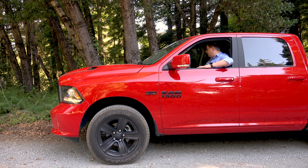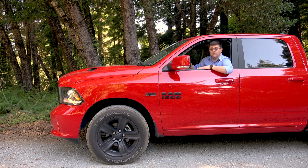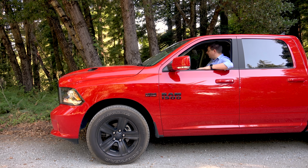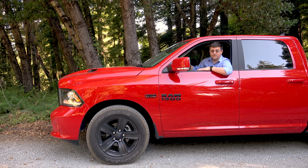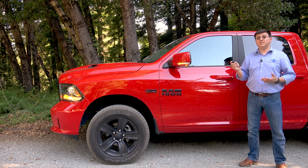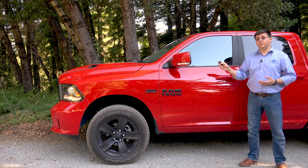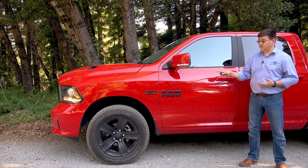Or I can select the button here and go down to the normal ride height setting, which gives us 9.4 inches of ground clearance. Or I can go all the way to the floor to the entry and exit height, which gives us 7.4 inches of clearance and makes it a little bit easier to get in and out of the truck. If you forgot to lower the vehicle before you parked it, you can also click a button on the remote twice and it will actually cause the vehicle to lower itself remotely.